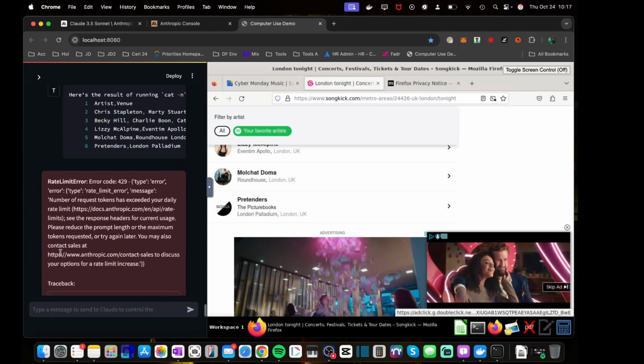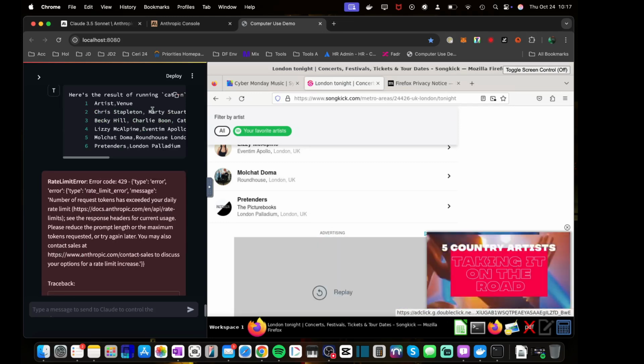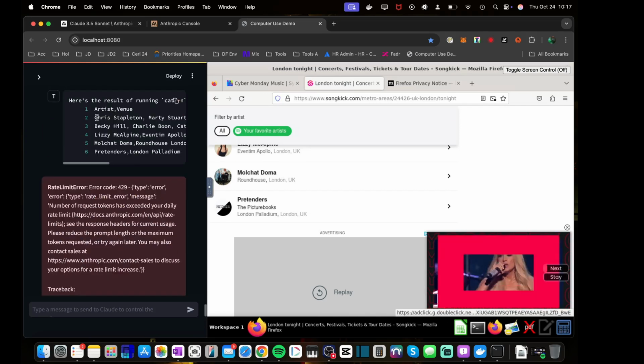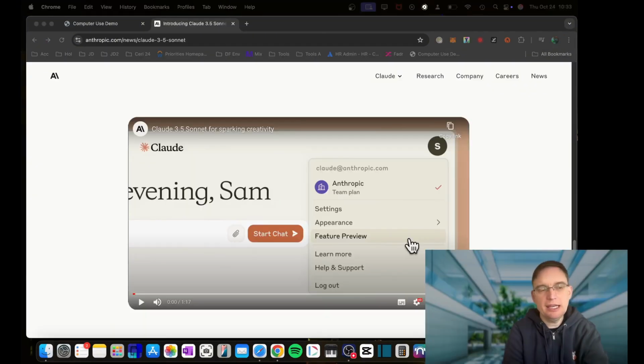It's verifying the contents. It is looking at the artist and the venue, exactly what I've asked for, and then it's errored again. So the fact is, it's done it. It's got the results. It just hasn't put it onto a spreadsheet. Okay, so I didn't get the best success with this demo. However, I did want to show some of the use case examples that you've got.